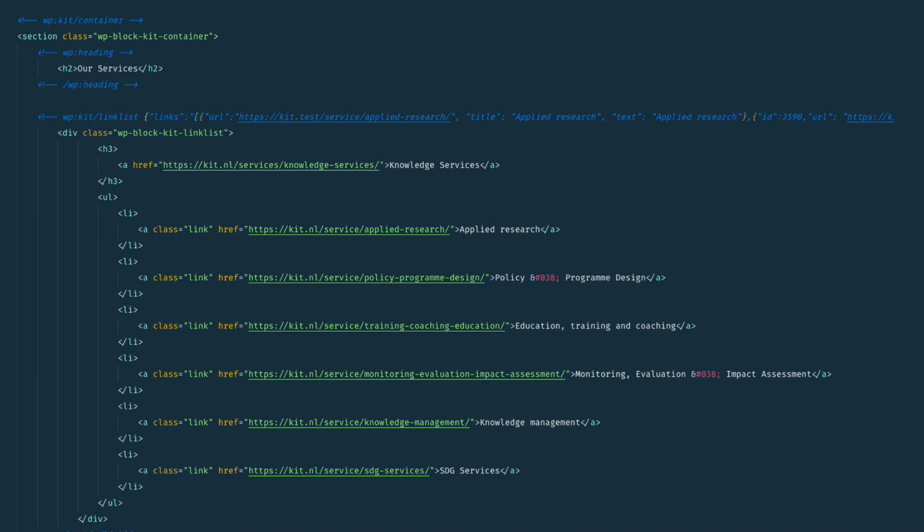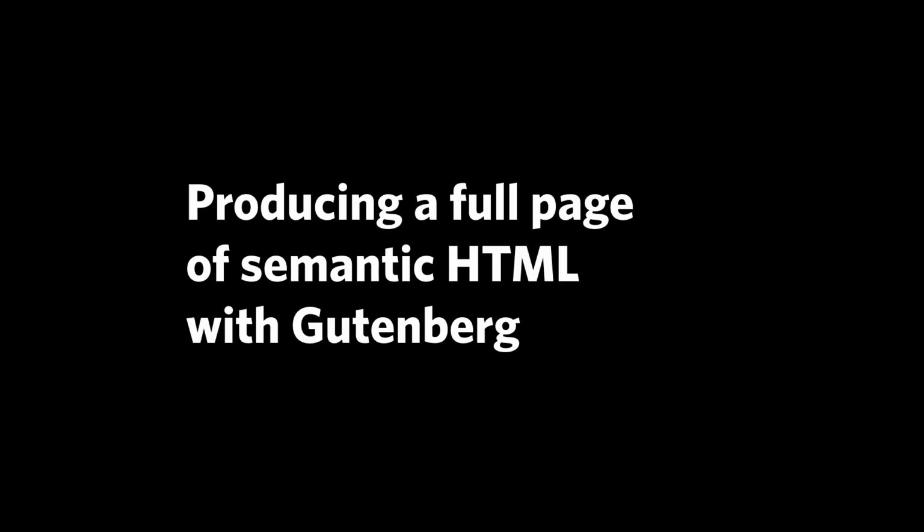So we need to do something to make sure we can run Gutenberg in an accessible manner, so we can actually differentiate between the actual content on the page, related content, sidebar content, metadata, stuff like that. So how do we go about producing a full page of semantic HTML?